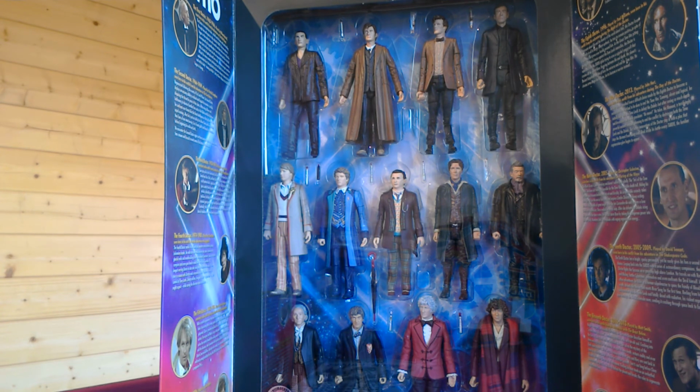And I don't think you could beat this really this year, especially that we've not had as much Doctor Who stuff as we normally have. But overall, this is one of my best items I've got so far this year. And I don't think it could be definitely beaten.